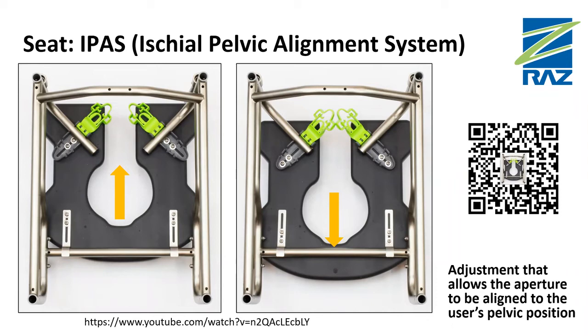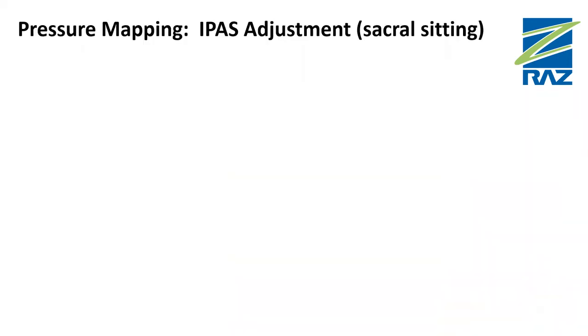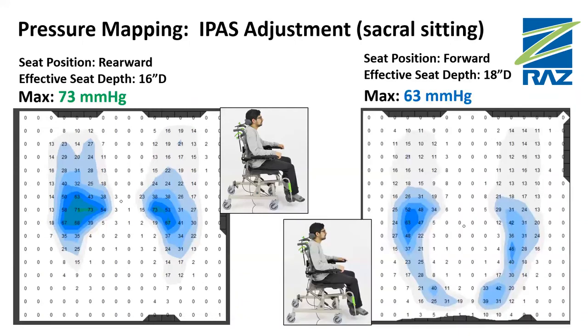On this slide, the QR code will take you to a video that we've just launched that shows the IPAS system. And here are two images that show the IPAS. This one is with the seat in the rearward-most position. The second image is with the seat in the most forward position, and you can see that the way the pressure is distributed is quite different.